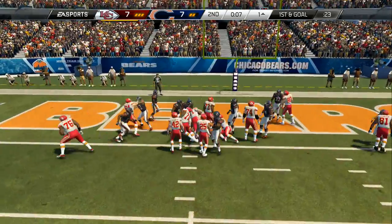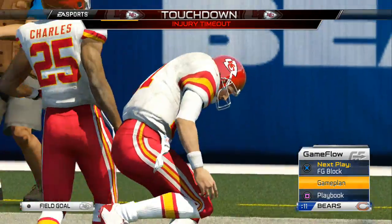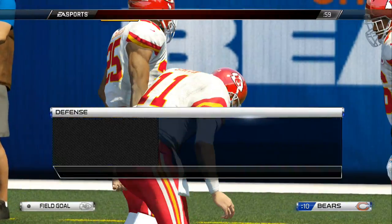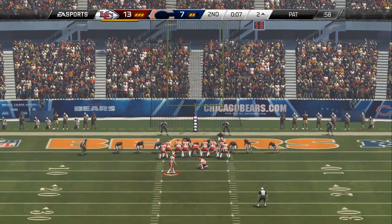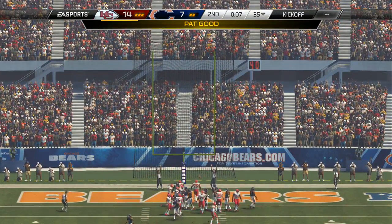Smith will keep it. Jams it across the goal line for the touchdown. If the defense is not going to play for the quarterback sneak, then make them pay for it. Take advantage of it. That's what the offense did. The quarterback took advantage.